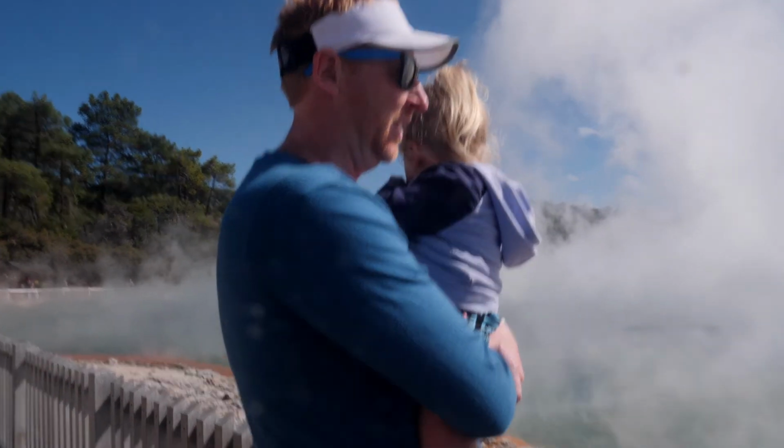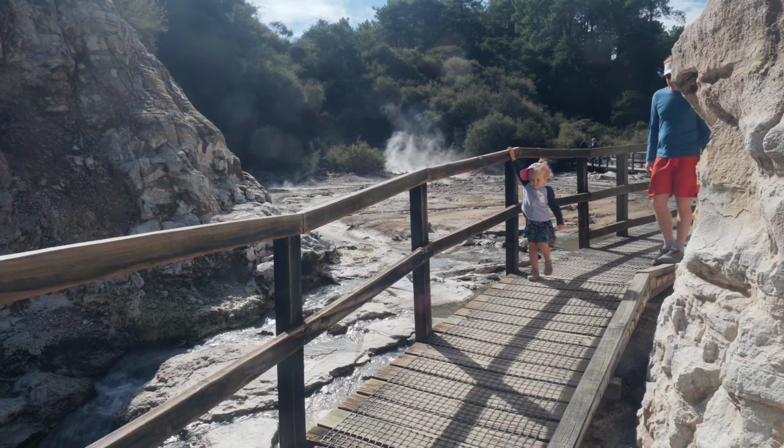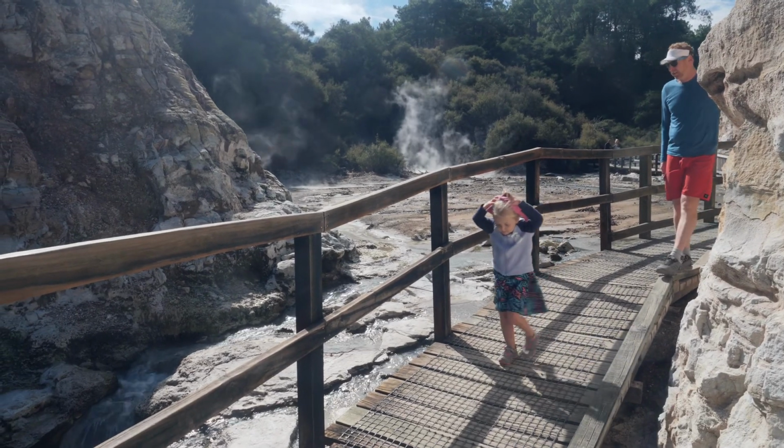We just checked out Wai-o-tapu Geothermal Wonderland. We are now heading to a hot waterfall. It's a secret spot. We should have it all to ourselves.